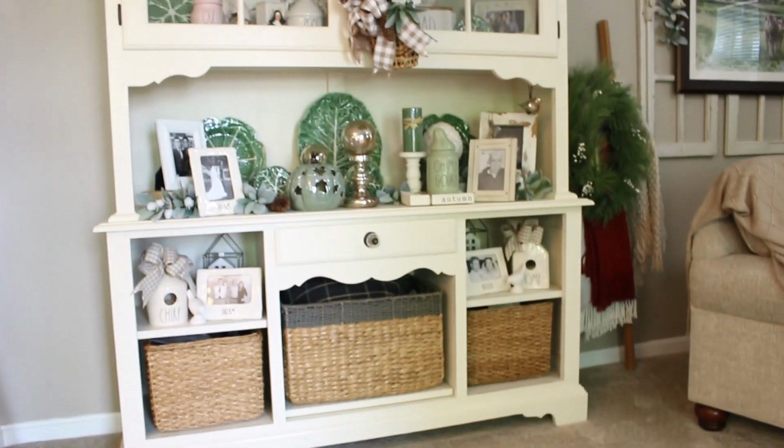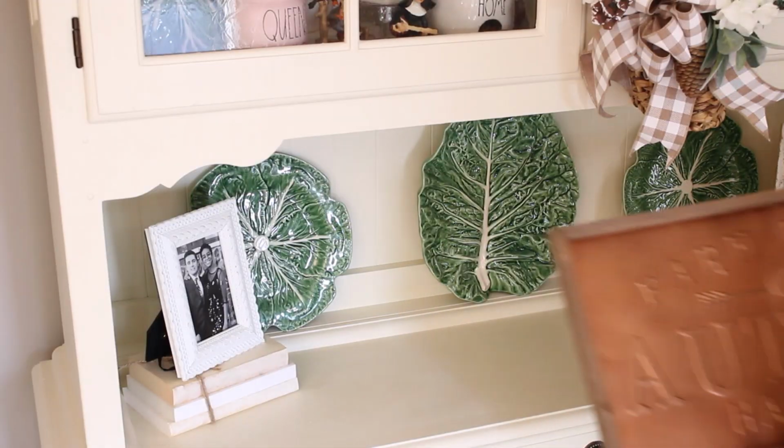So I'm gonna get started over here with my china cabinet, and let's see what we can come up with.